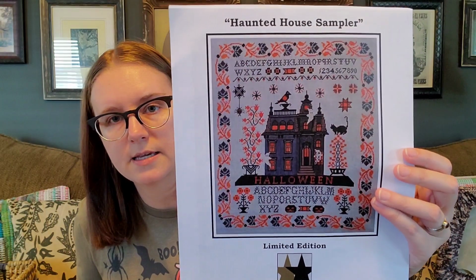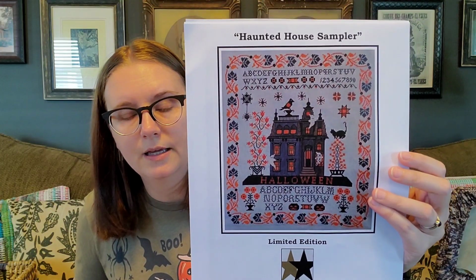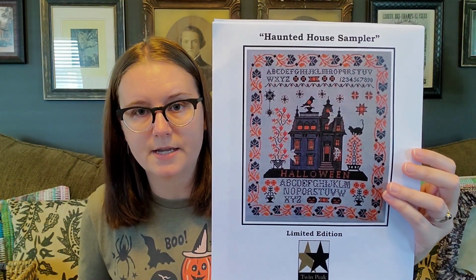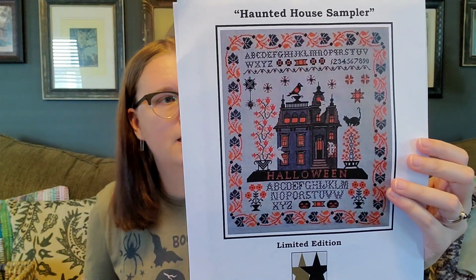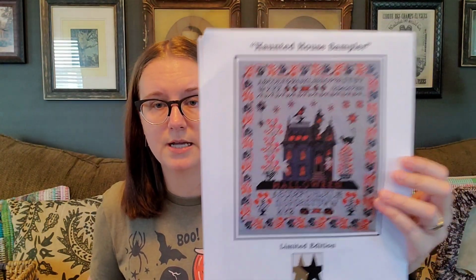This was my Dark 13 Dark October crossover start. I showed it to you guys last time. This is Haunted House Sampler by Twin Peak Primitives. I downloaded it. You can get it on lots of different sites now. You can get a paper copy. I know 123 Stitches had it. It is charted for DMC. I did a color conversion. I showed that in my last video. I think I have stuck true to what I decided.